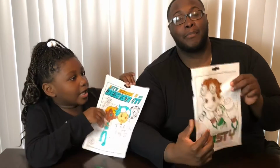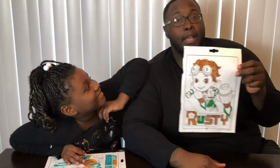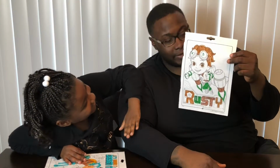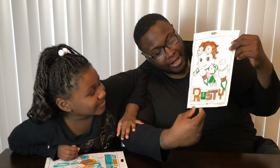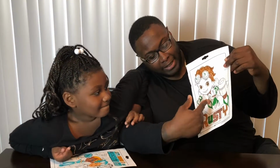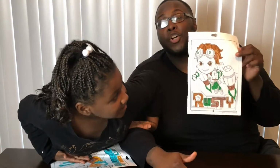Well, guys, this is my picture. This is Rusty, and he's by himself. And you see, he has green turbojets, brown hair, and he has brown straps holding his turbojets on his back. So I chose not to color the whole.